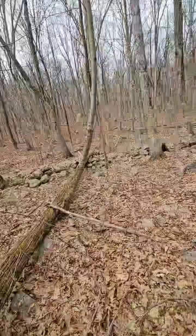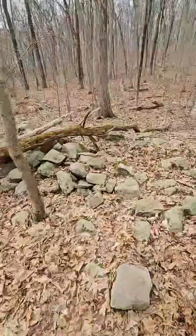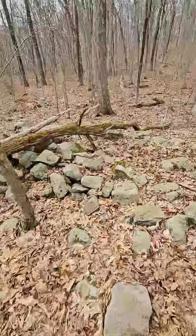Okay. Now there's a lot of rock walls right there. Give me a minute. Yeah, there's a lot of. That's not normal, like that's a boundary, really funny lines.